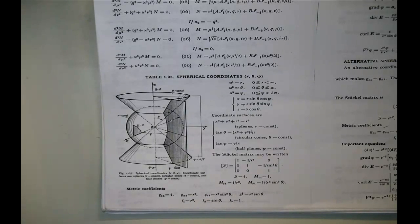And then if you were to draw that out for constant phi, they look like cones, right? Like this. So you get these two open-ended cones.